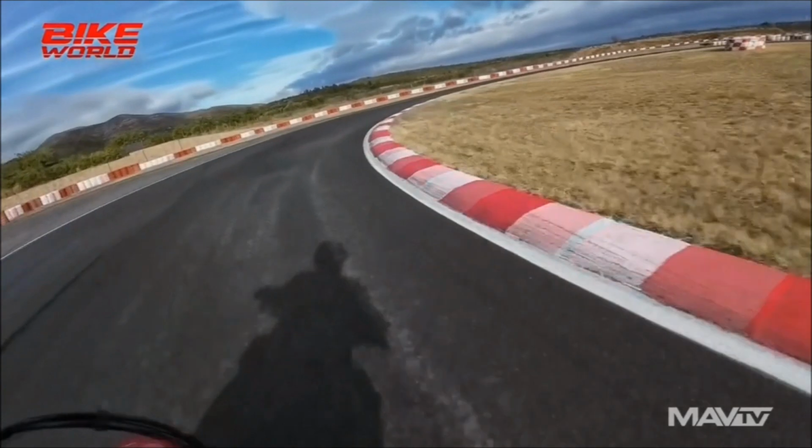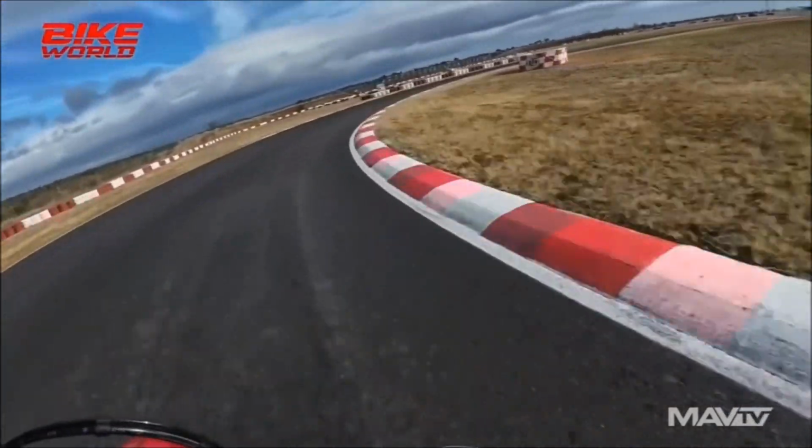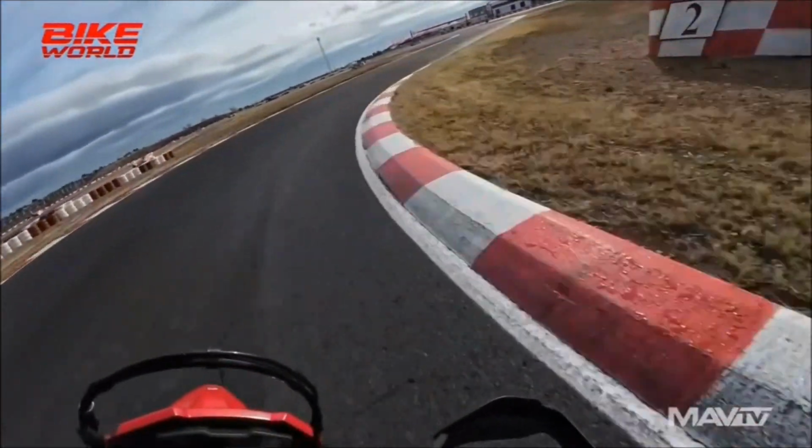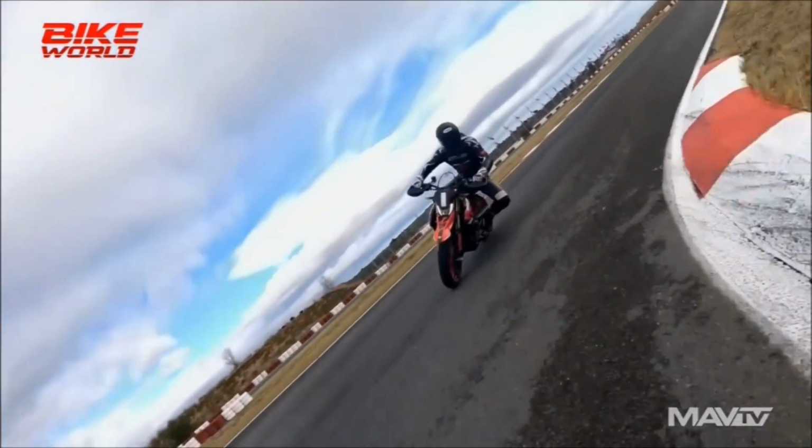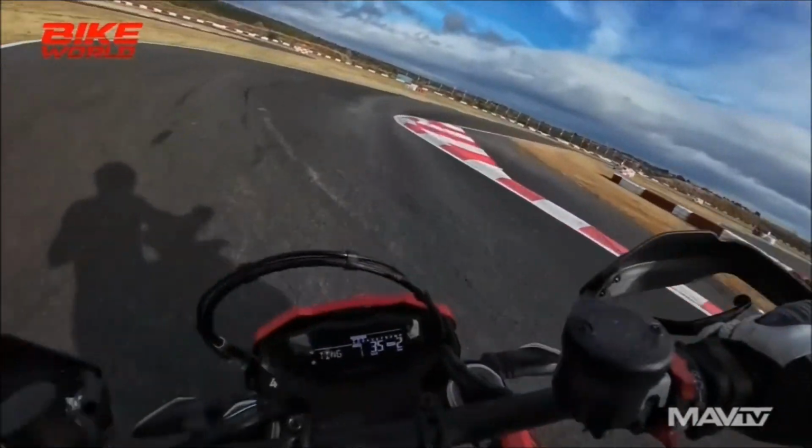That is literally all on the slide control. You hit the front brake, stand on the rear brake, and it just backs the bike in for you.